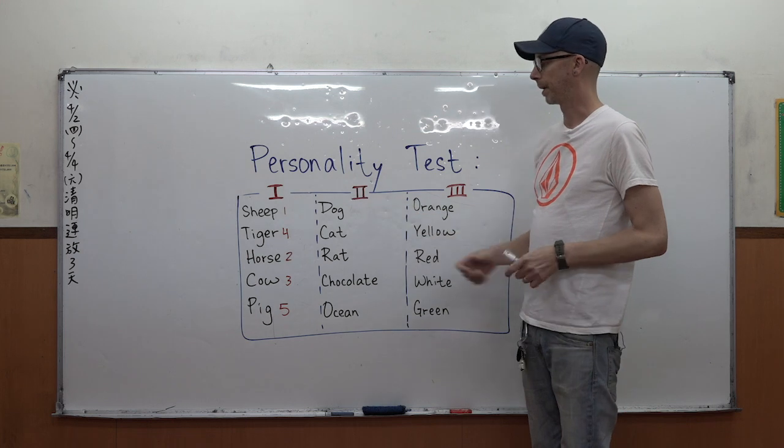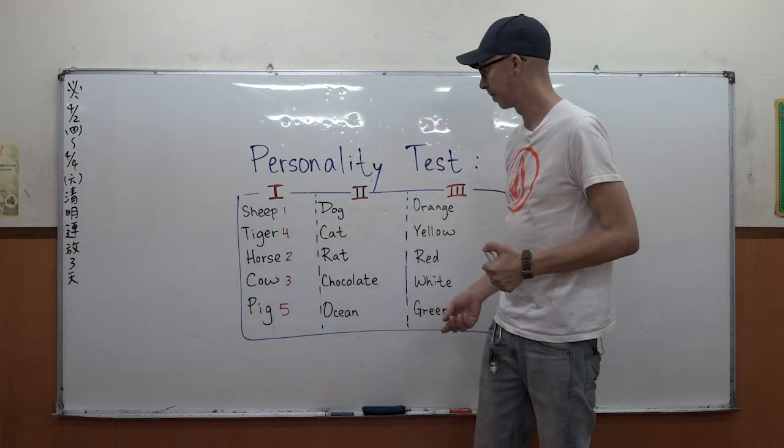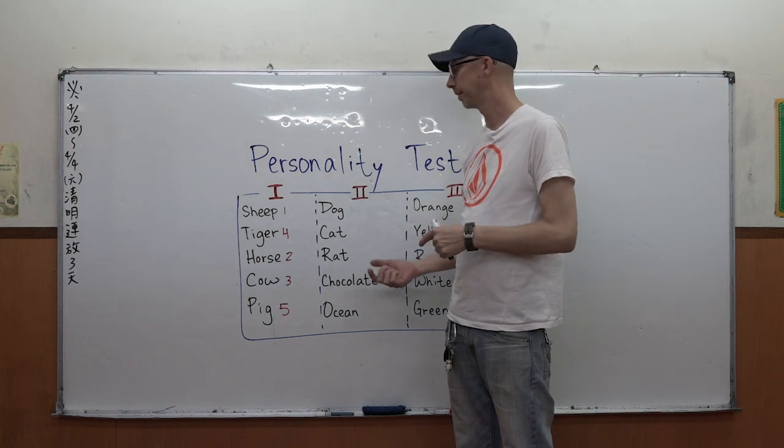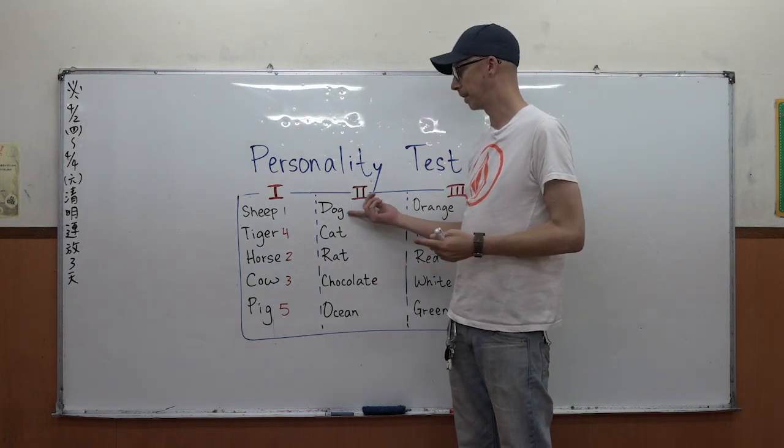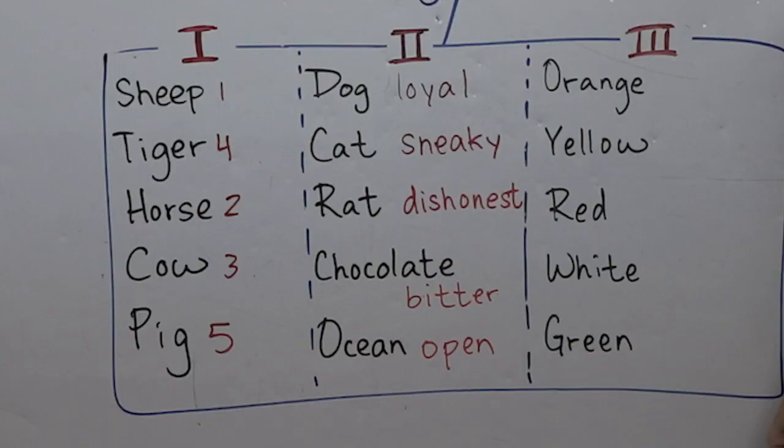Then in the second part, copy down these words, and this time don't rank them, but write an adjective that you think of when you think of this item. When I think of dog, I think of the adjective loyal, cat, sneaky, rat, I chose dishonest, chocolate, bitter, and ocean, open.